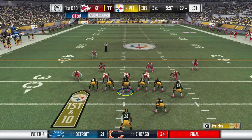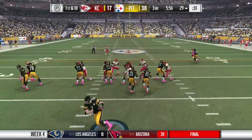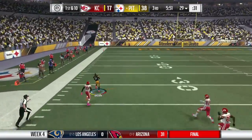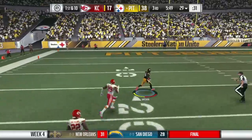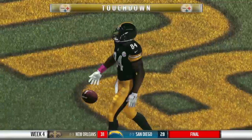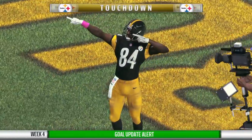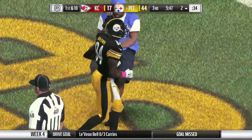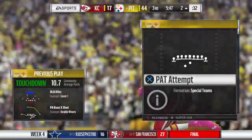They come up in an offset eye. Now a play fake here on first down. He's going to loft one deep left. And this will be caught at the 30. And into the end zone. Touchdown, Pittsburgh. Antonio Brown with an unbelievable 5th touchdown of the game.